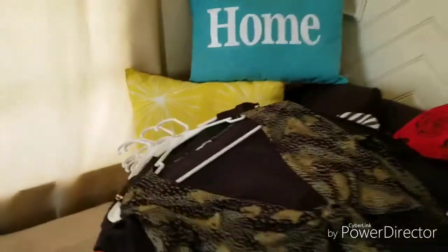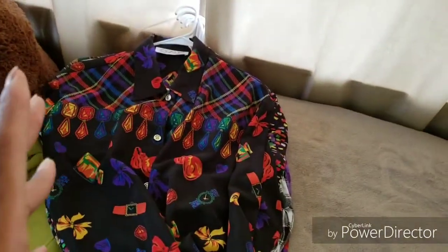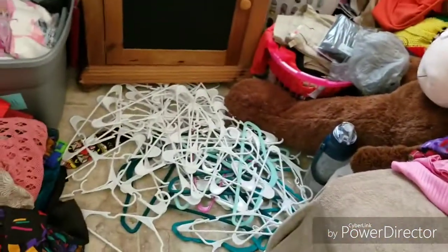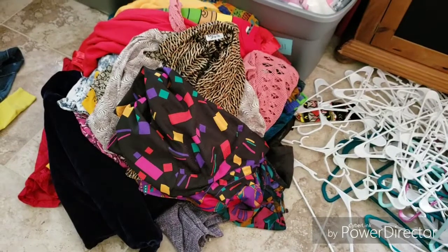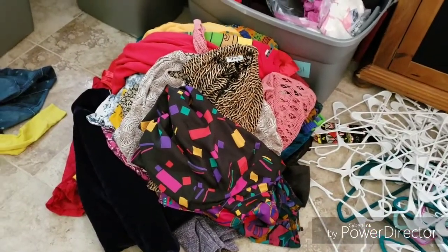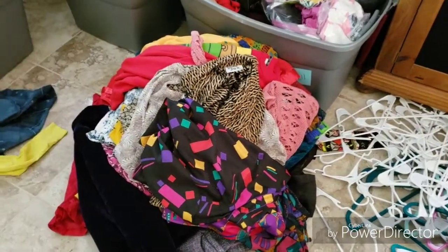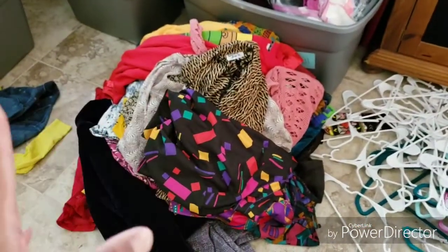Just an update. These are the hanging clothes that I am keeping. These are the ones that I need to try on and figure out if I want to keep them, because I still want to style them. That's all the hangers. This is all the stuff that I'm going to sell. It's stuff that I thrifted mostly and I just really liked and wanted to wear. Most of them I've already worn before, but they're really unique pieces, some of them. So I'd love to sell those.